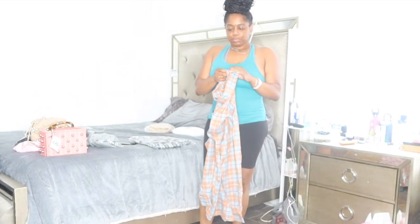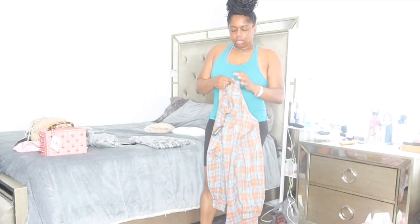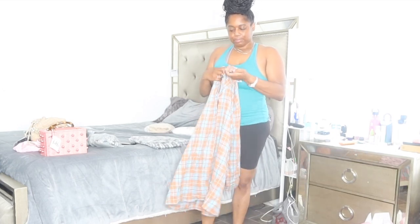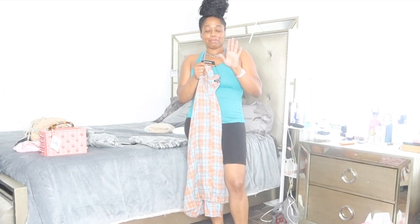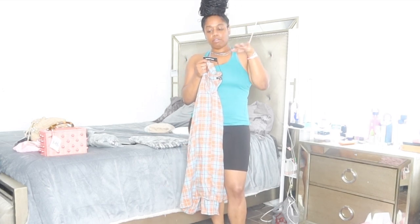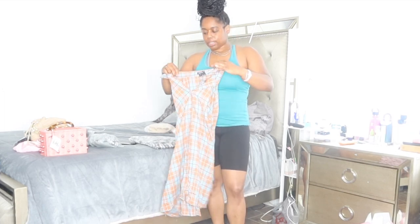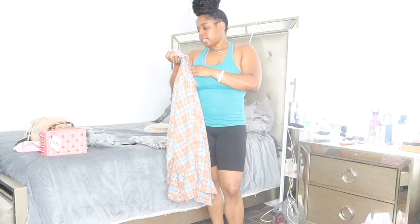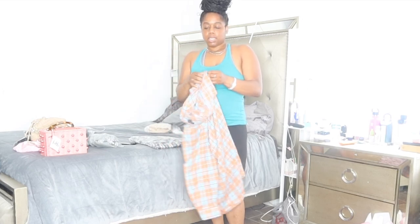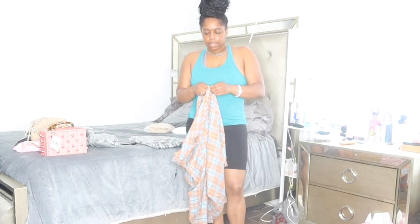So, yeah. So, this is the flannel. I'm gonna just give y'all the name from the tag, so I ain't got time to be memorizing stuff. This is the check oversized shirt dress, orange. And this is a size 8 in the US. So I read the tag for y'all that time.